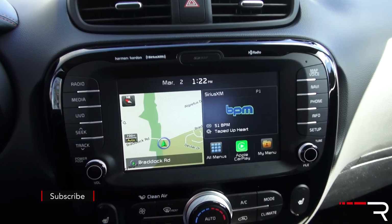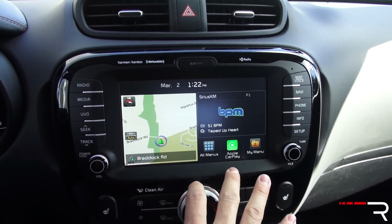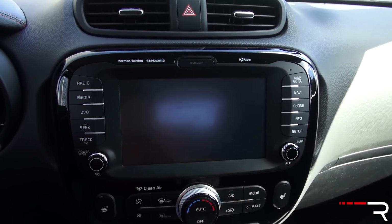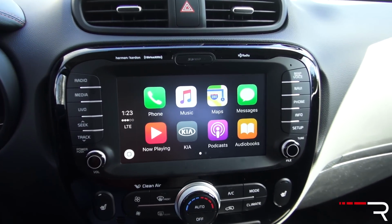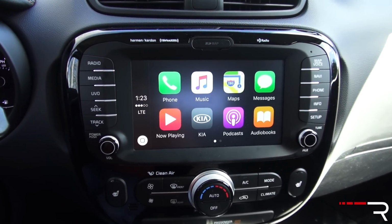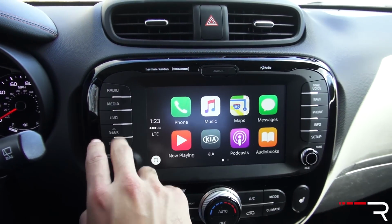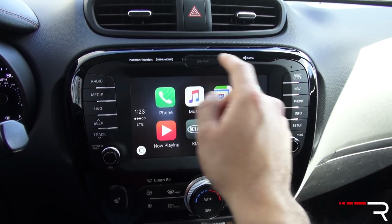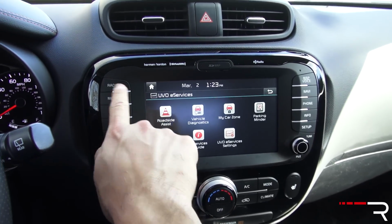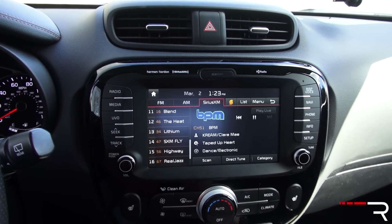Now looking at the head unit here, it's the standard Kia UVO interface. This is the home screen. Your navigation, your media, your music sources are down there. Apple CarPlay and Android Auto is included on most trims. Very nice feature to have. I just reviewed the Toyota C-HR. It's a feature that was lacking. The Soul pretty much has all those features that I was looking for. It's nice to see it, which is one of the reasons why I was knocking Toyota so much for not including it. It's a very, very nice system. It works well. The touch response is pretty quick. It gets the job done.